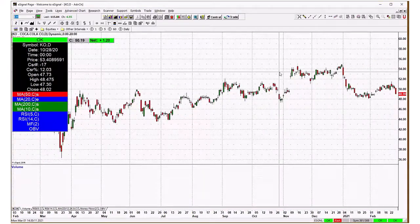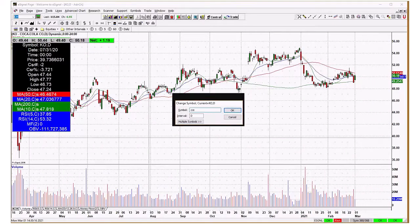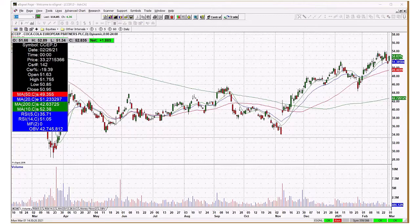It does. That's why I thought it was the canning. Yeah, I know. That's why I said too. But yeah, Coca-Cola has been struggling itself underneath the 50-day moving average and underperforming. This one looks like the better play, and dividend yields over 3%. So yeah, I would say look into this one.